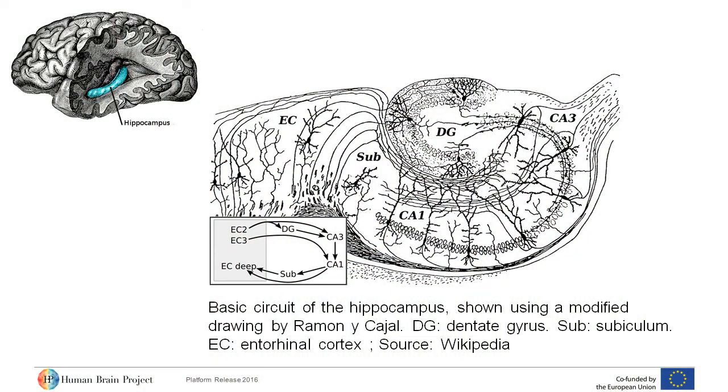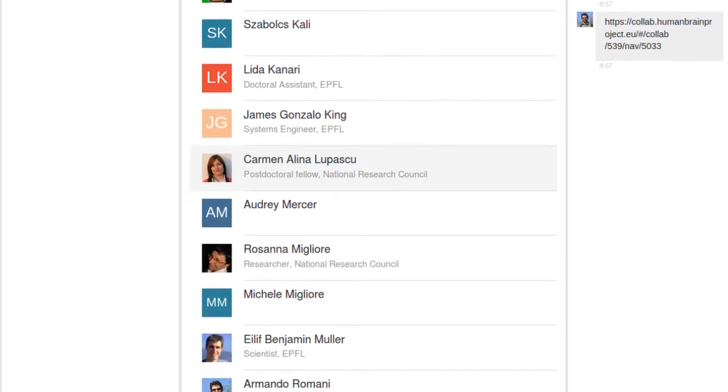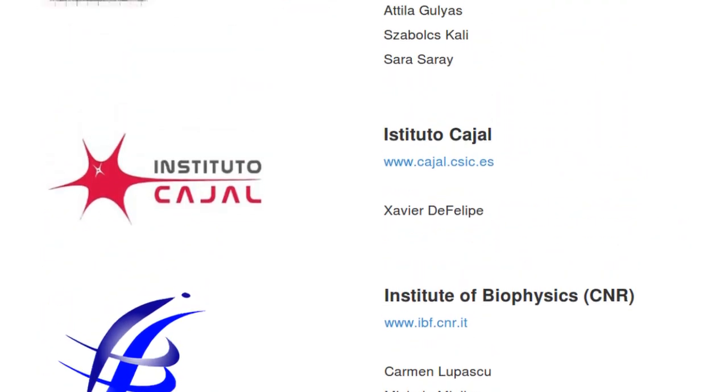Hi, I'm Eilif Muller, a researcher here at the Blue Brain Project in the EPFL, and I will demo for you now collaboratory assisted modeling of the hippocampus, a widely studied brain region known to be involved in cognitive functions such as learning, memory, and navigation. To begin, one defines the interdisciplinary team by inviting researchers to work together on the hippocampus model.